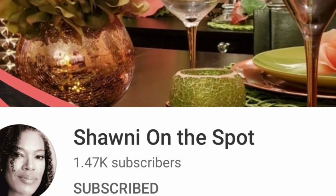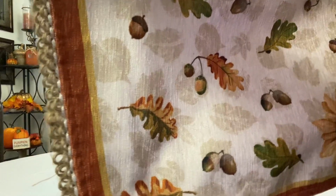So let's go and decorate my table. I started with my white tablecloth, and now we'll be adding my fall table mat.